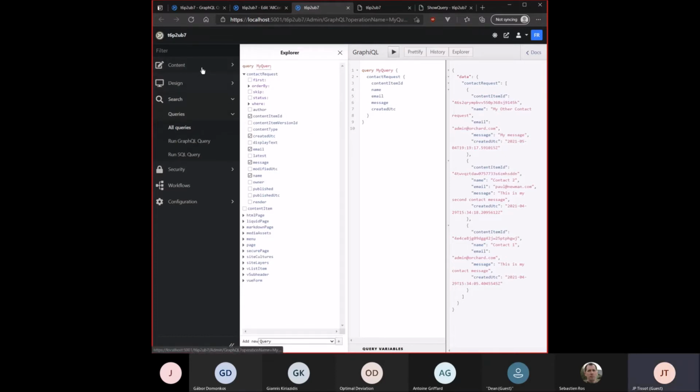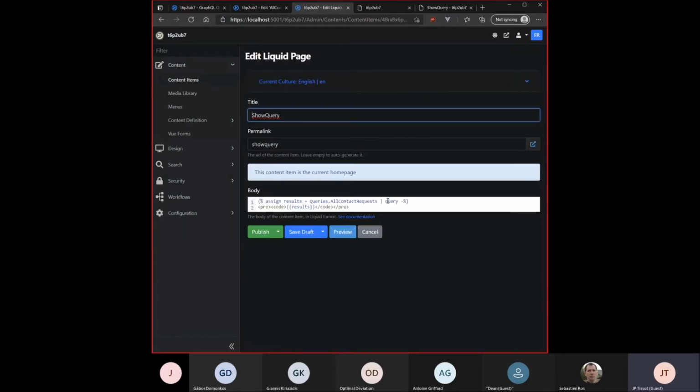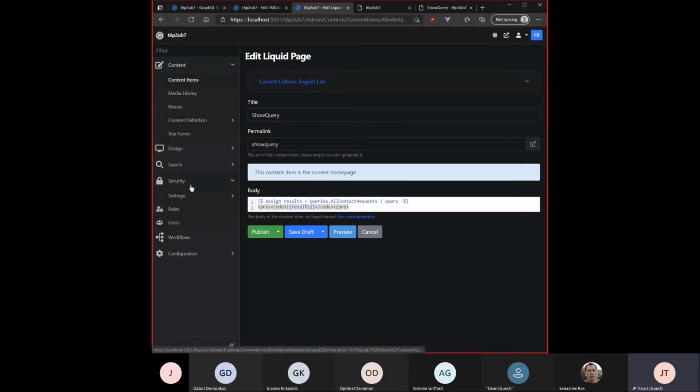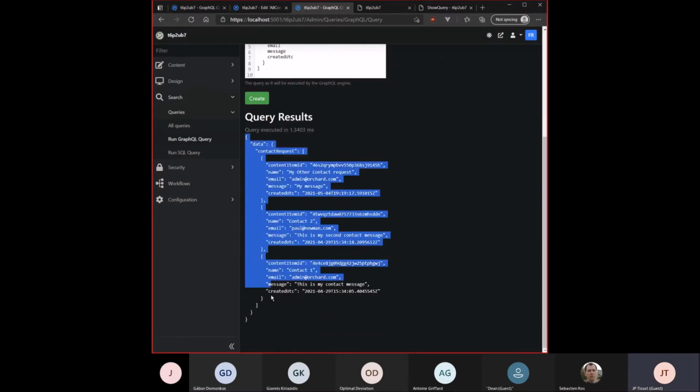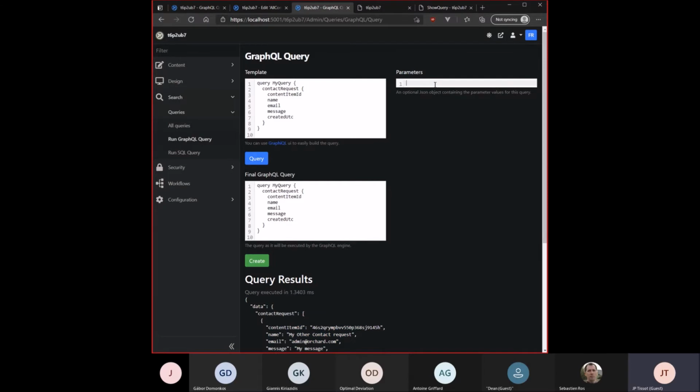But when you want to use it in a Liquid template, for example, like this, right? You could not. So I will show you what it gives. Search queries on GraphQL. So if I run it here, same thing, it shows the data. And you can use parameters. So right now, this demo is not following the GraphQL variables and parameters. Usually you would define them at the query level. Here I'm simply using Liquid to output parameters. So anywhere you can put like this, you can basically do anything, just like you can with SQL queries.